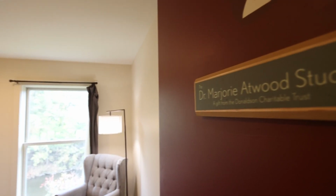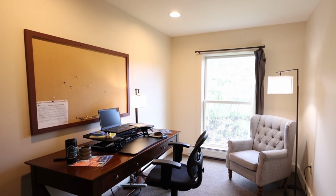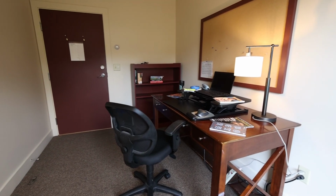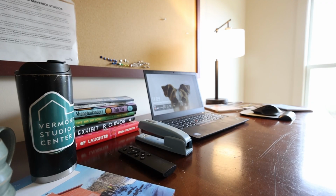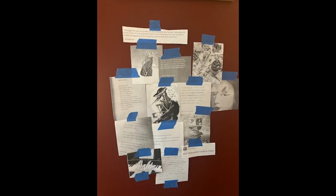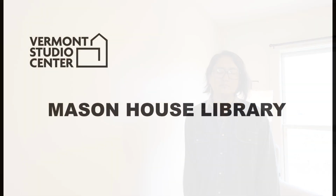All the studios have a desk, a rolling chair, a sofa chair, a standing lamp, and a desk lamp. You'll also find a bookshelf and a recycling bin. On the walls, you also have a cork board with some push pins. Feel free to bring more if you'd like. The reason why we ask you to bring painter's tape is because behind you, you have a massive blank wall. And on that wall, we ask you not to put push pins on, but to use that painter's tape to protect the wall.